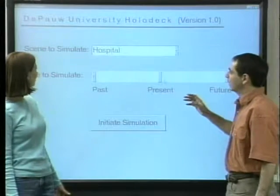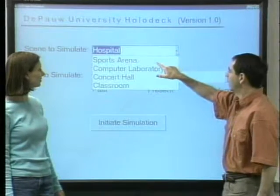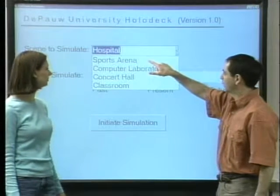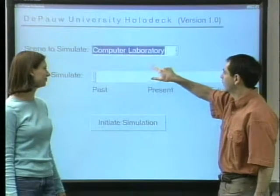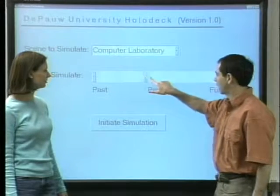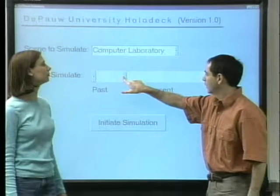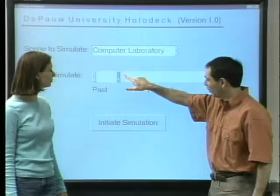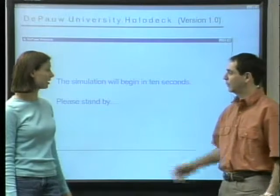Okay, well, we're going to have to get this thing set. Over here on this setting, we get to set the type of scene we want to view. We can see a sports arena, a computer lab. That's probably what we want, not a concert hall. So I'll set computer lab. And then this slider, unfortunately, I haven't had a chance to calibrate it yet, but this controls how far in the future or past we go. Let's go back about this far. I hope that's right. And then we'll get things started like this, and in 10 seconds, we'll be ready to see the scene.